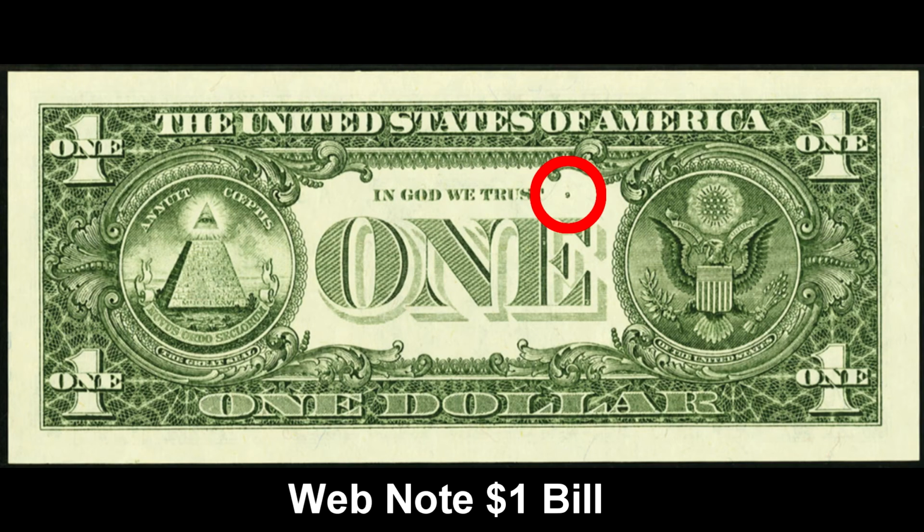Now that you know what to look for in web notes, this tiny little plate position in a different area of the note, you can easily go through hundreds of notes. Go to the bank, go hunting for these things. That's what I think is so cool about this. You can go out there, you can hunt for these things, you can find them. Every time I go to the store and I get change back, I get some dollars back, I'm always looking for web notes just because I enjoy doing it. It's a lot of fun.